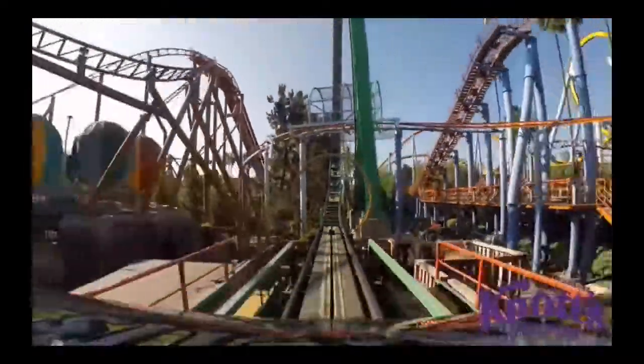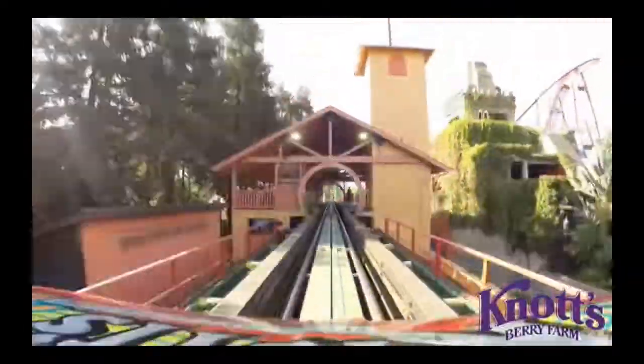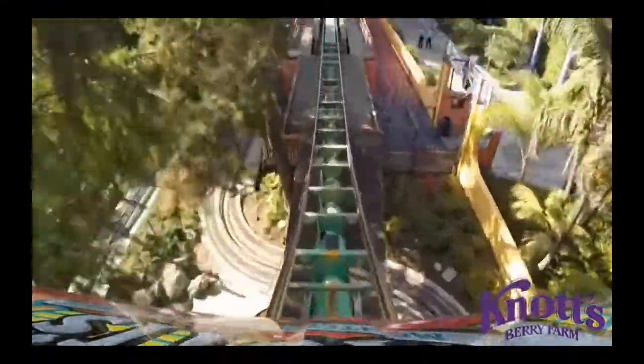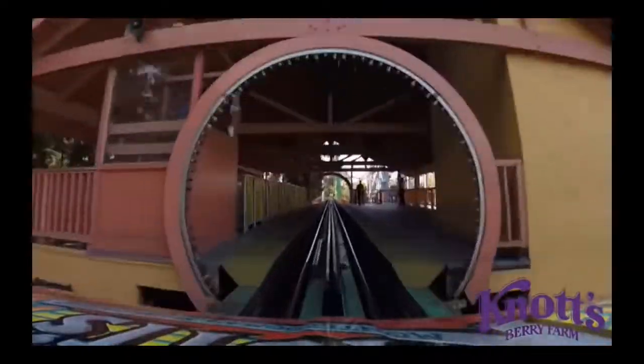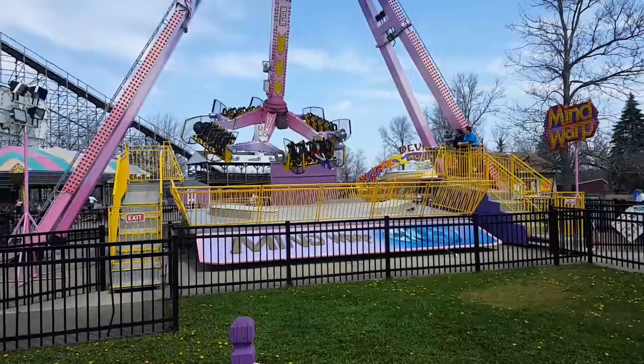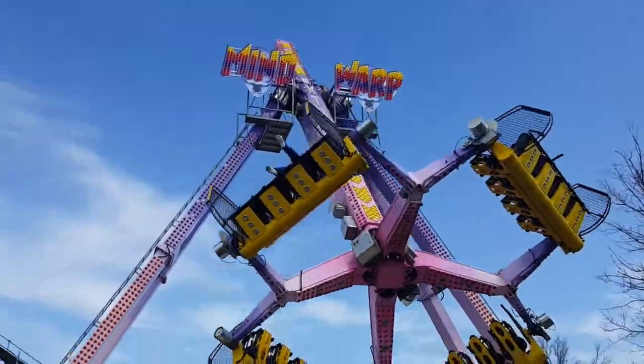And then those spikes, they look pretty good. I mean, if they're anything like Icebreaker, then they're going to be insane. Probably not quite that good, but they look pretty good. And I'm not sure, but I think these trains have lap bars. So if that's the case, that'll be crazy. Overall, this ride looks really good.